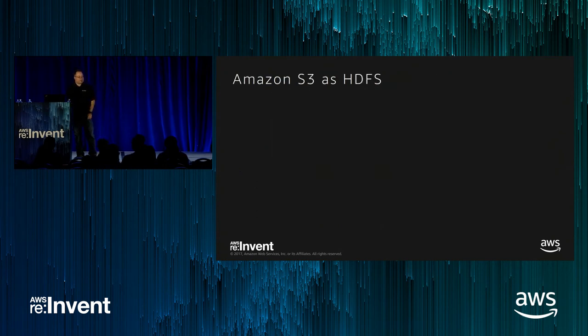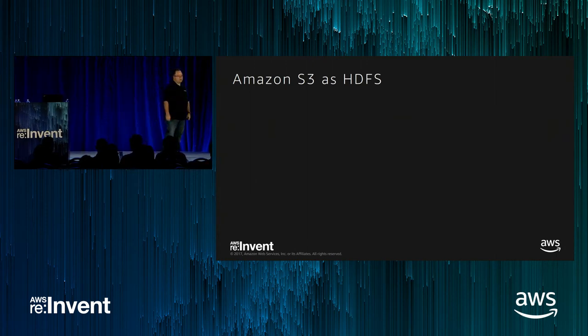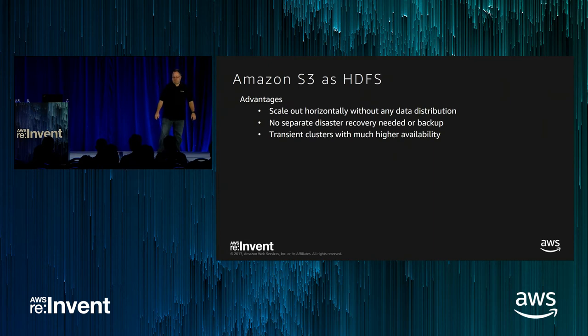So looking at Amazon S3 as your HDFS, this is if you would launch your EMR cluster, you would likely choose to have your HDFS on S3. There are some advantages. You can scale out horizontally without any data distribution issues. It just scales and scales and scales. You don't need to have any separate disaster recovery because Amazon S3 has 11 nines of durability. It's going to be far greater than you can do in any type of data center or do it yourself on EBS.